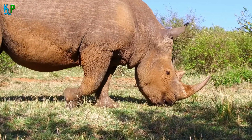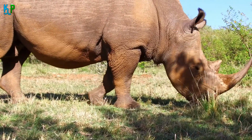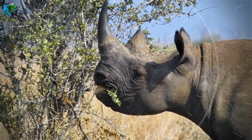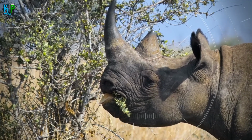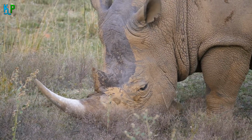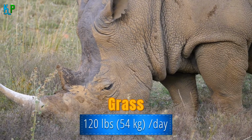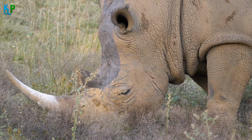Rhinos are herbivores, so they eat mainly plants and grass as they graze during dawn, dusk, and nighttime hours. Where they eat from is largely defined by the shape of their snout, with hook-lipped rhinos eating fruits and leaves off bushes and trees, while the square-lipped kind grazes on grass. While the rhino can be without water for as long as 5 days, they need to consume a minimum of 120 pounds, 54 kilograms of grass per day to sustain their body weight.